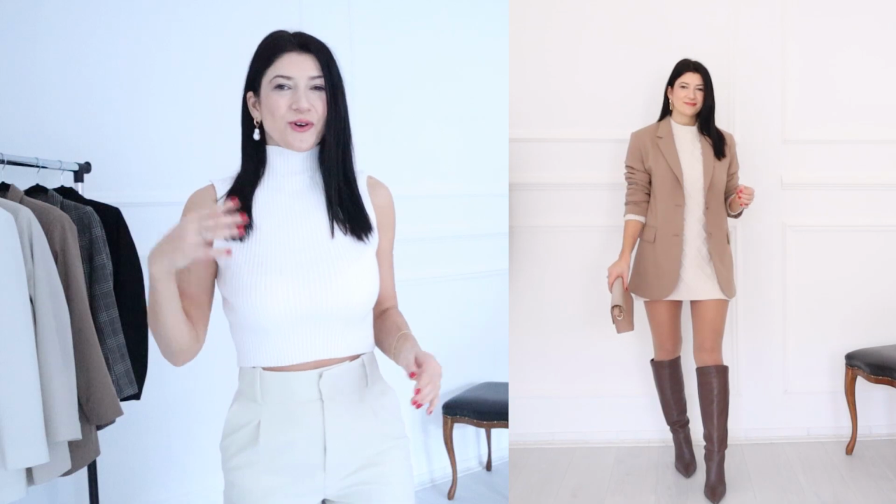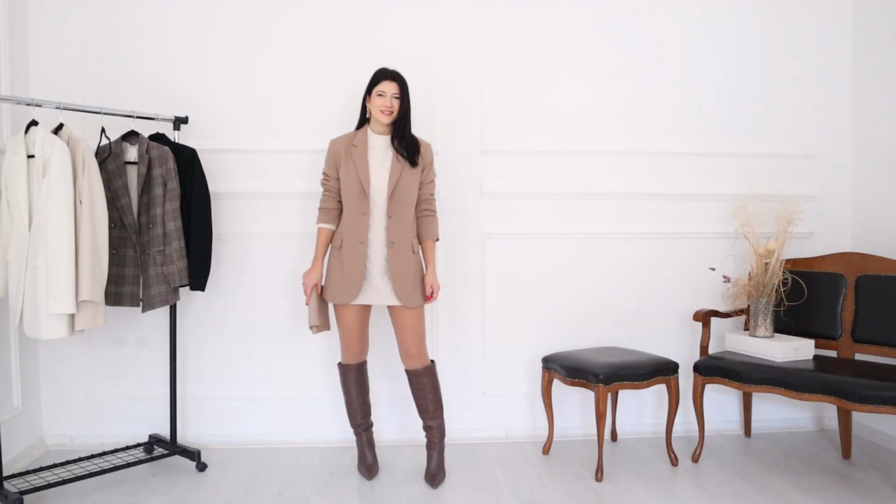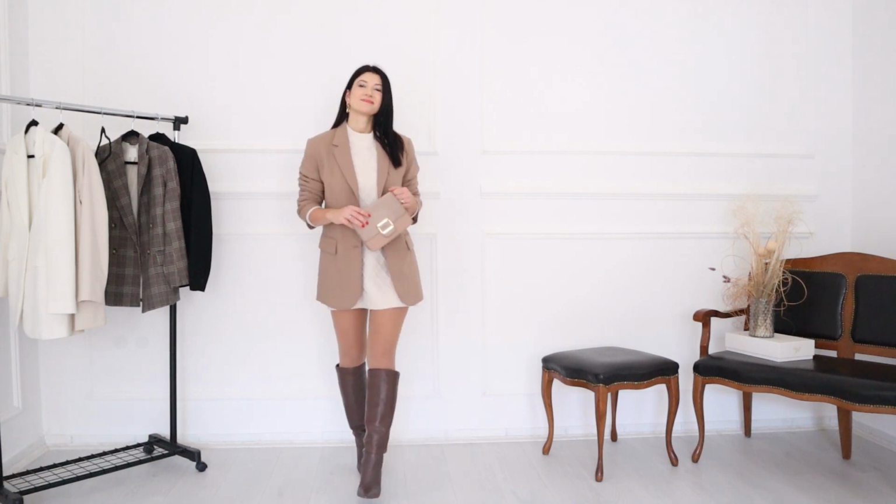I just find it to be a really elegant and absolutely amazing look for winter nights out, or I don't know, if you want to go for a drink with your bestie or something like that. Just an absolutely amazing look. I'm loving it.